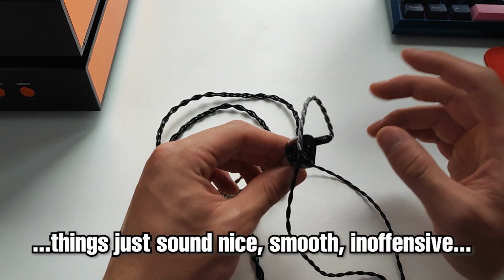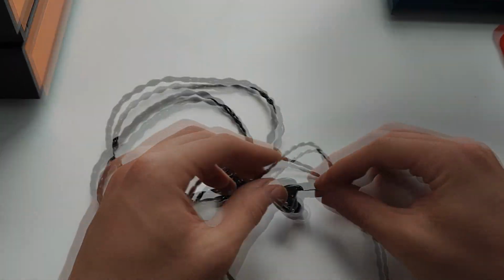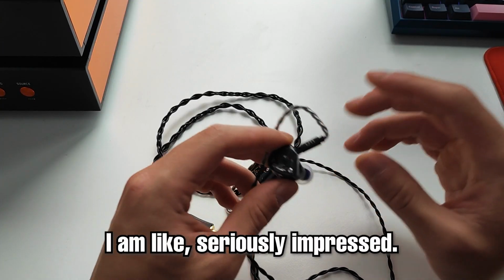Listening to the Mest, things just sound nice, smooth, and inoffensive. They're there until suddenly this rumble just comes out of nowhere and it rumbles seriously hard and deep, and you're like, whoa, I never expected that to happen. I am seriously impressed.